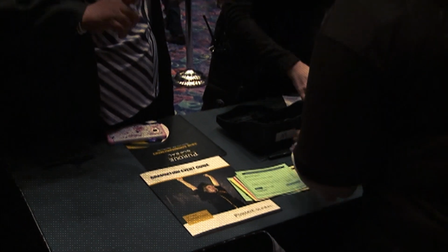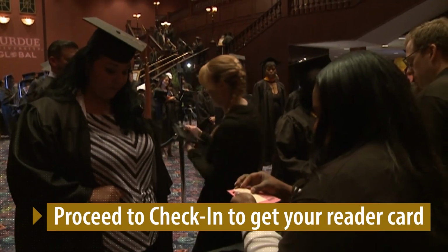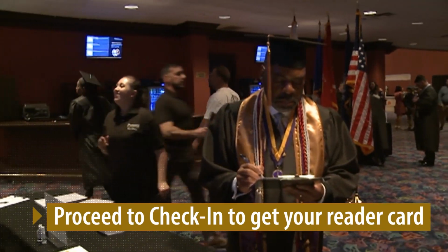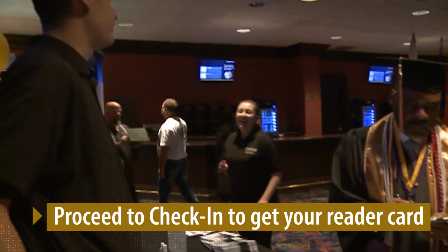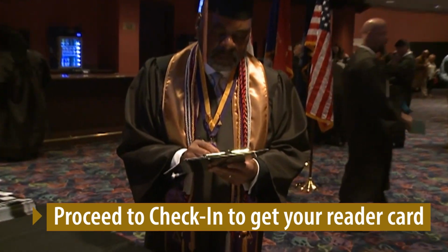When you check in, it is important that you retrieve your reader card. You will need to hand it to the reader as you cross the stage and your name is announced. If you think the reader might have trouble pronouncing your name, please write it the way it sounds.